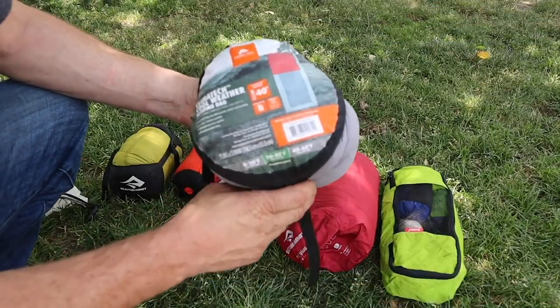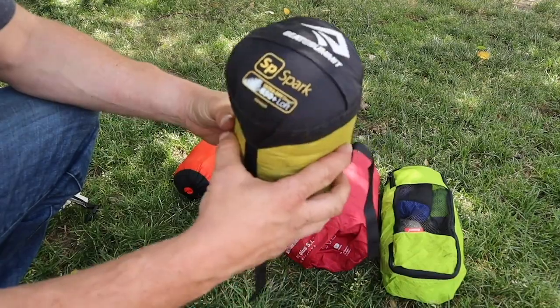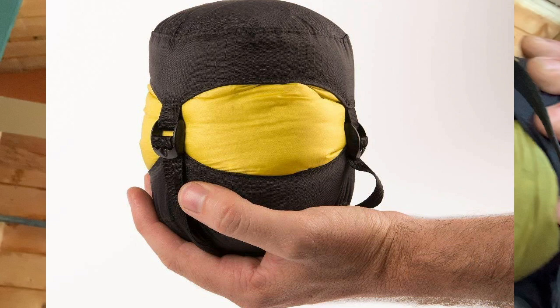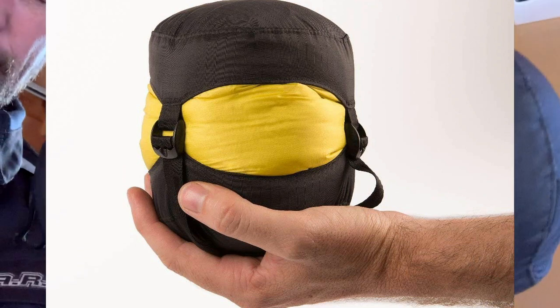I'll take this sleeping bag, use it as a blanket, take my Sea to Summit sleeping bag, Spark 2, nice and compact. It's about the size of my head. But seriously, this bag, for as comfortable and as light as it is, to be able to pack up this small, and you could even squish it down more. But it's been my best buddy for a lot of camps this year.